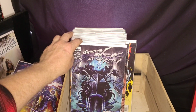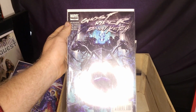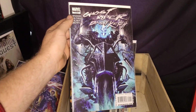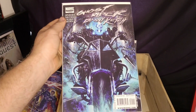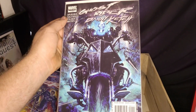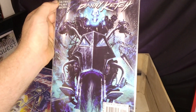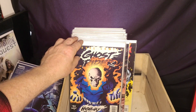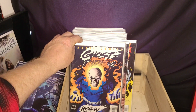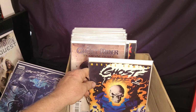And then we jump in to Ghost Rider Danny Ketch from 2008. This is a 5-issue run. I have 1 of 5, but again, very cool. So that cover we saw, obviously Danny got the blue skull, or he stole it. We don't know. Very cool. And I'm going to disappoint you. I thought I had the second one. I do, but it's not in the box.